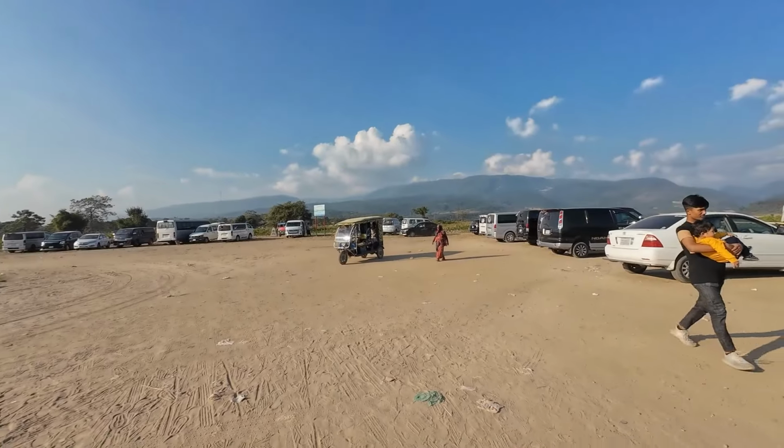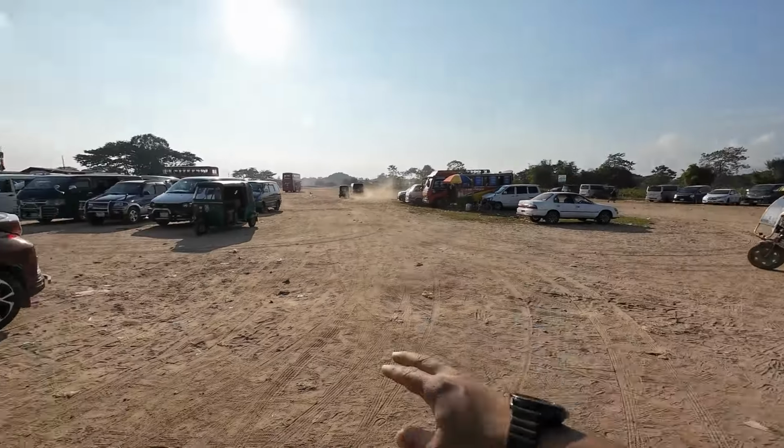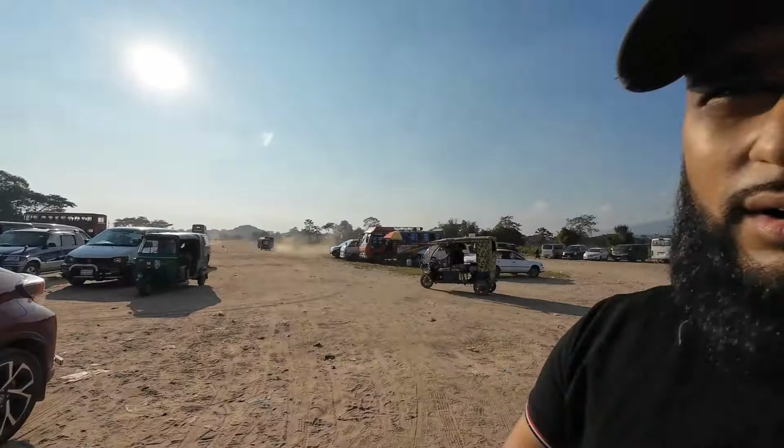So I'm with my family, guys. There's about two cars full of people here. So this is the car park here. Just park up here. This is the parking area for your families that come and park up. They also got some things to buy here. Drinks, snacks. You got sandals, you got caps.